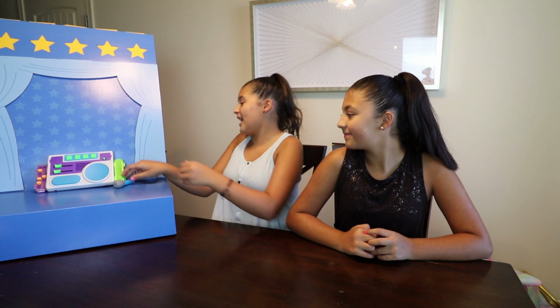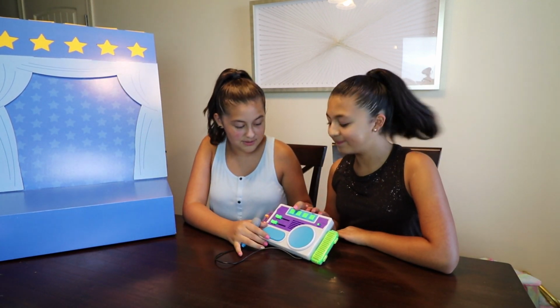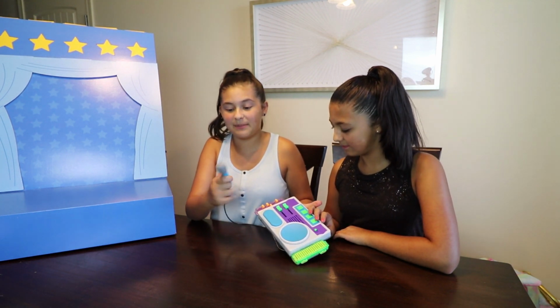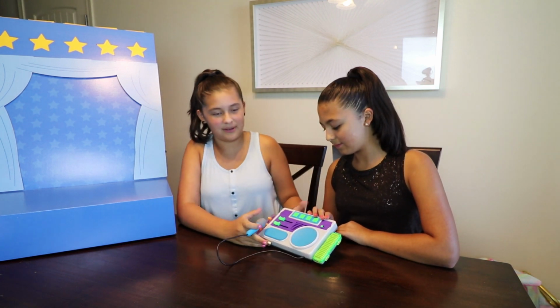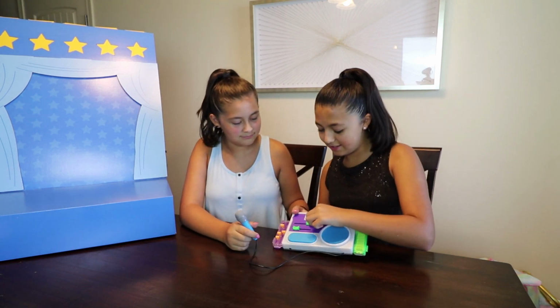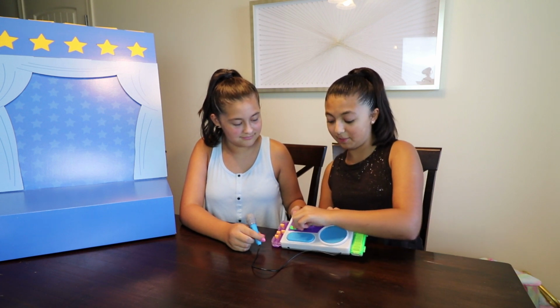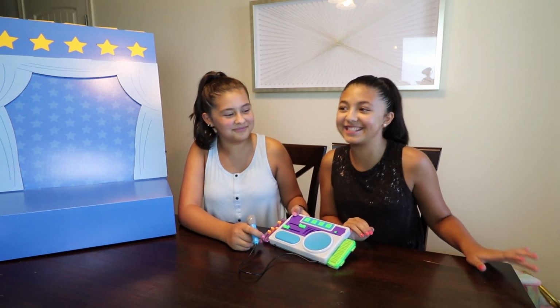Our next toy is the ASMR Sensory FX toy. This is really cool because you can push all the buttons to start and stop, and you have this microphone that you can put your voice into and you can play the noise. And this is the volume buttons, and these are the high pitch, low pitch, so you can make your voice sound like a chipmunk or something with a low voice.